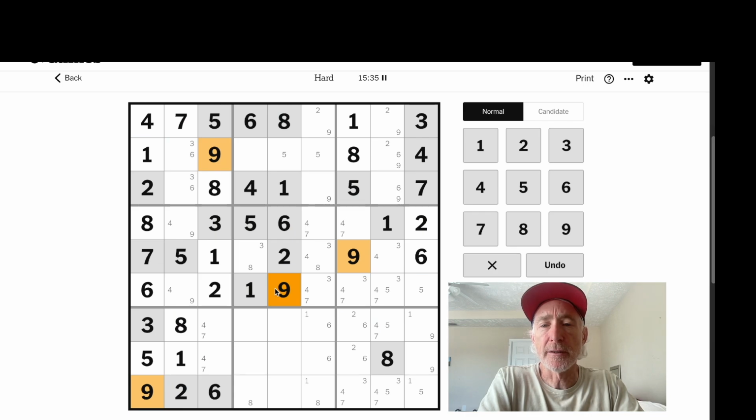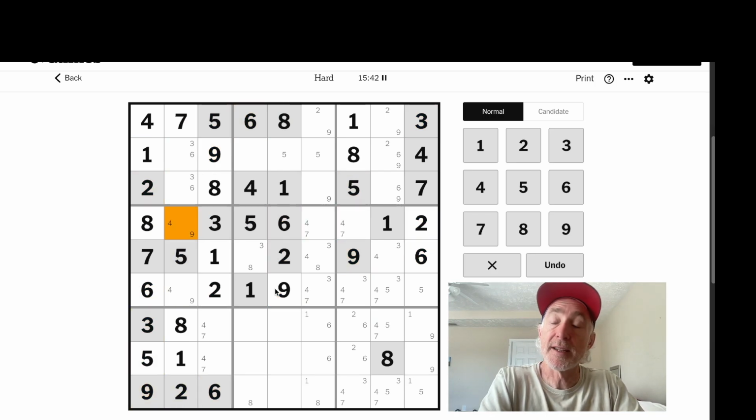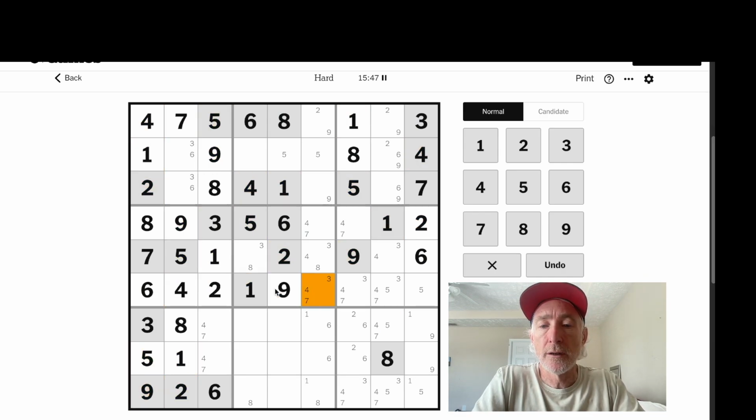Now what was I going to do? I had something I was going to do. Oh yeah, 4, 7. This 4, 7 looks at this cell here, and this has to be a 9 now. And this is 4. Let's take these 4s out.